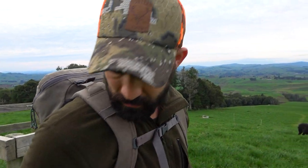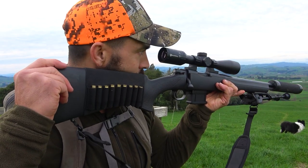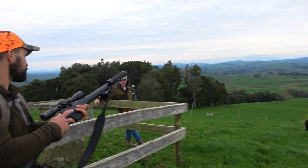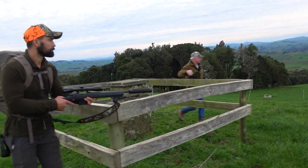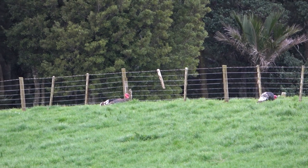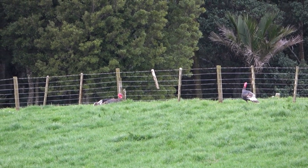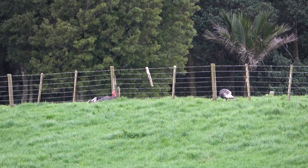I'm just gonna walk over there and see. Hopefully they're actually dead. One of them is still walking. I might just shoot that one again. Andrew, Jim, come here. I don't think it's hit. Which one was that? I thought that hen was shot as well, no? They're just back to feeding, man. Unreal. Jim's over the way, eh? Yep.